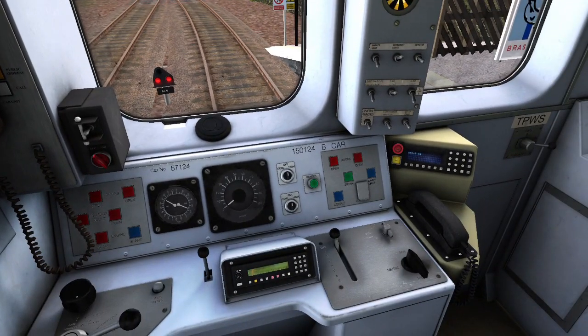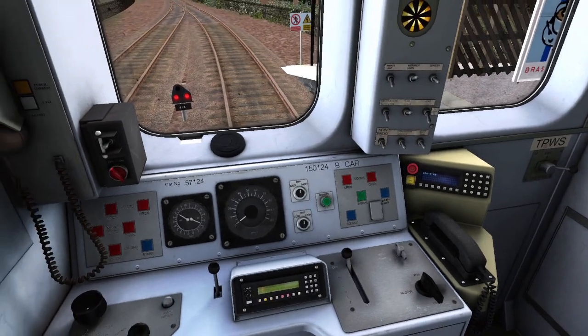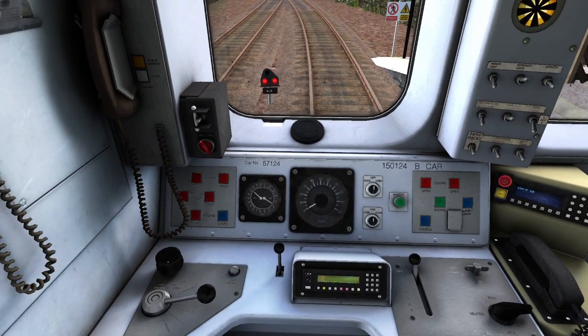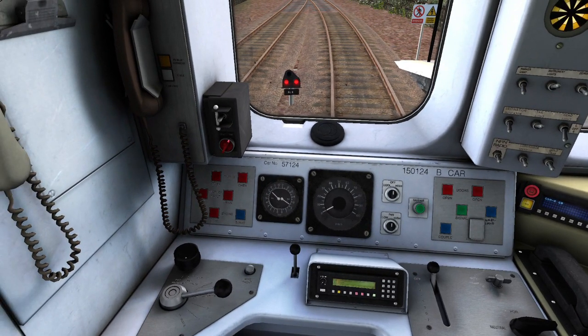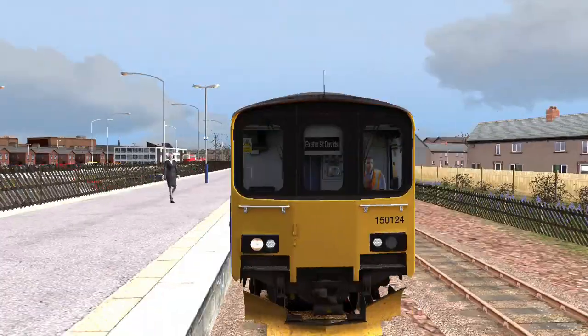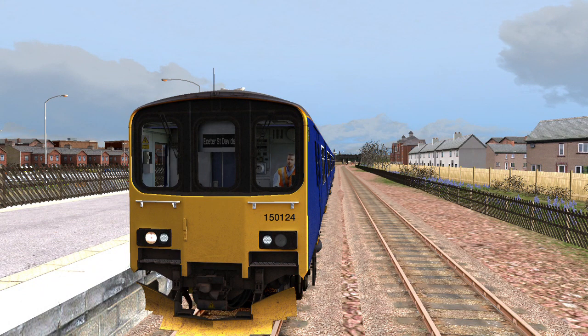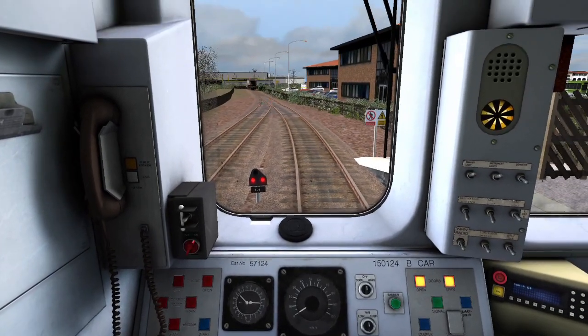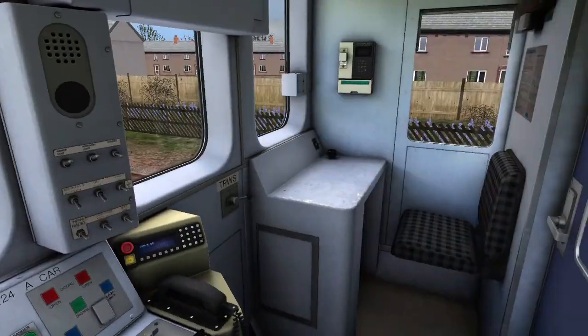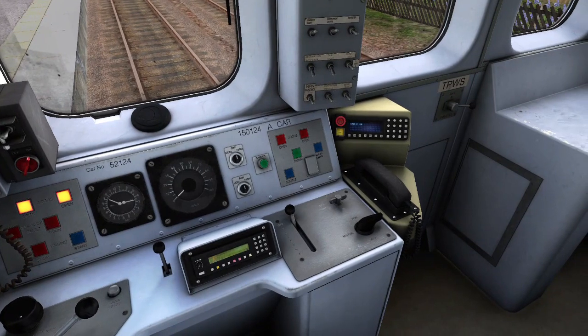So, off the dots. Now at Markham, we need to change ends. So, put that to neutral, master key out, put the DRA on, brake to the third step, off the doors, and the headlights to tail. Now we just need to switch to the other end and set up the cab from here.